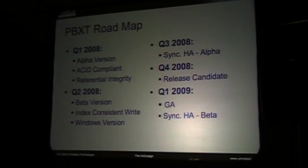So this is the roadmap for PBXT. We're getting serious now because I'm actually making a roadmap. I'm promising now that I think this is realistic. I have an alpha version. The previous version of PBXT was beta, but I downgraded to alpha when I added the ACID compliance. And this version already has referential integrity.